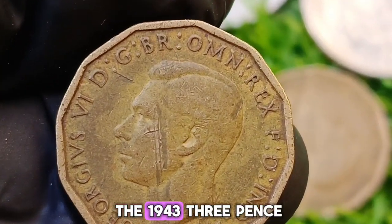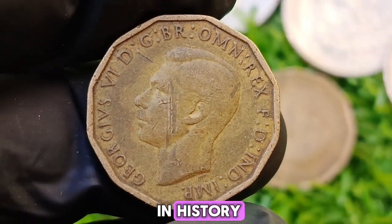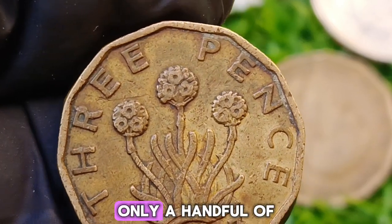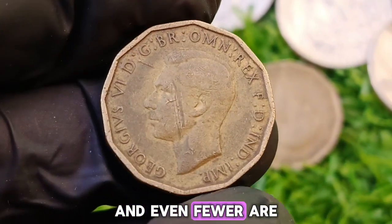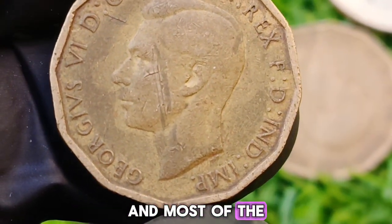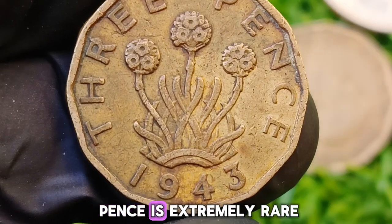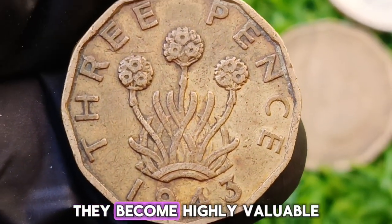It's not just that the 1943 3 pence is rare, it's also tied to a very specific moment in history. The error happened at a time when the country was under immense stress due to the war, and this makes the coin even more interesting. Only a handful of these 1943 coins were struck on aluminum bronze, and even fewer are still around today. The mistake at the mint was corrected quickly, and most of the coins made in 1943 were struck on the correct metal. This means that the 1943 aluminum bronze 3 pence is extremely rare. Because there are so few of these coins in circulation, they've become highly valuable.